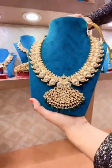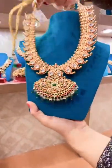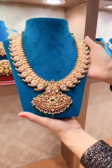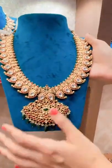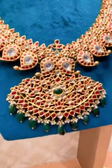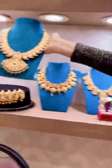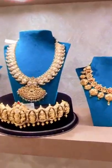Let me show you how this would look once you reverse it. So this would be your kundan mango mala. So this is a reversible one. This is look number two, and I guess obviously this is your most hands-on, at least in Hyderabad, everybody wears it. So let's show you a closer look at that.